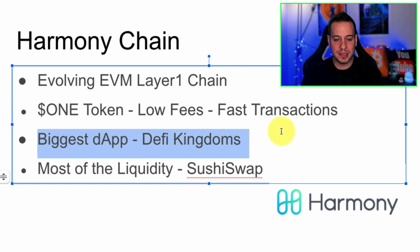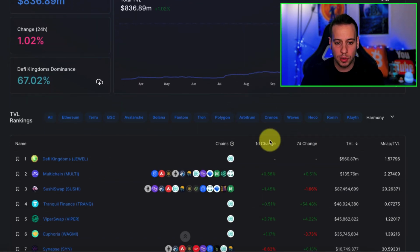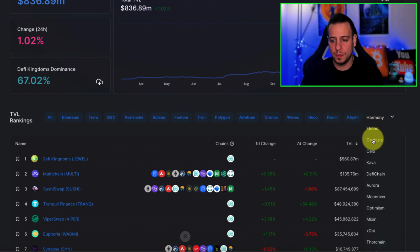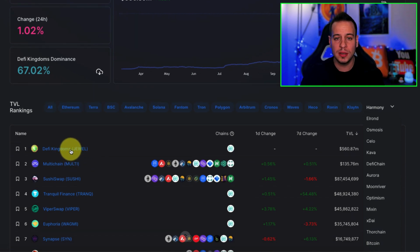The biggest decentralized apps on Harmony 1. I'm quite bullish on this network, on this chain, because it's super fast, super easy, and super cheap in terms of fees. The biggest DeFi is Jewel, DeFi Kingdoms.